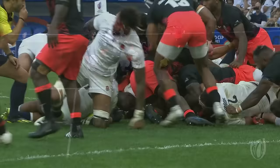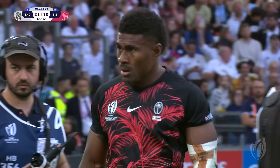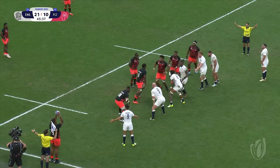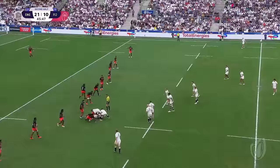Subs coming off. They've got a change for Fiji with Sirelle Mangala, who's going to come on to replace the man, Vinaya Habosi. The number 40, Vinaya Habosi, is replaced. This one knocked away on England's side, and it falls for Maro Itoje again. Sirelle Mangala on in 23. He was lively in the loss to Portugal, but they've got trouble here, Fiji.